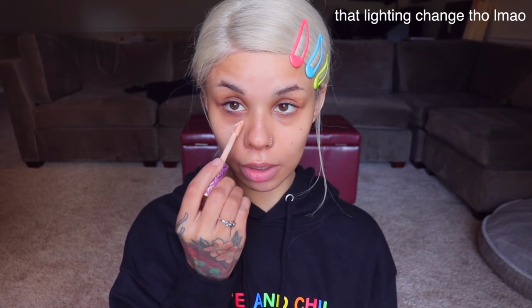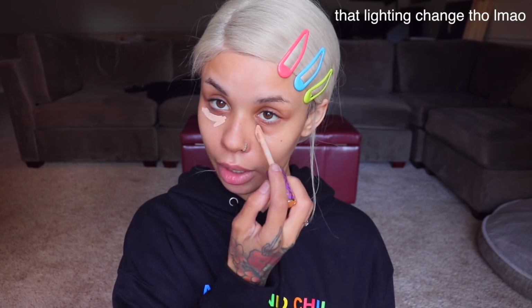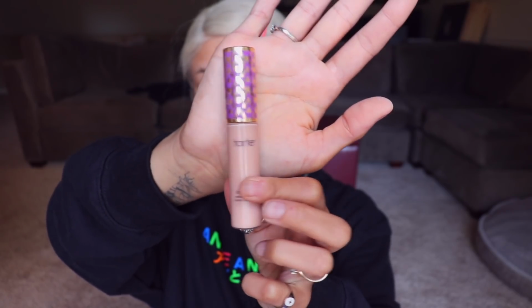So the first thing I'm gonna do is go in with my concealer. Normally I would go in with my foundation first, but for the glass skin tutorial, we want this to look as much like skin as it can. I don't want to look sculpted, so I want the concealer to be a little bit more subtle, but I am using Tarte Shape Tape, so you guys know I'm still gonna get full coverage.